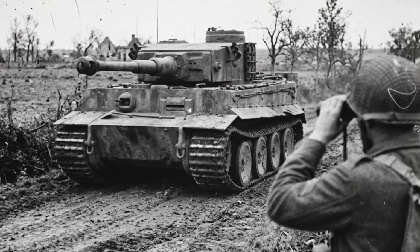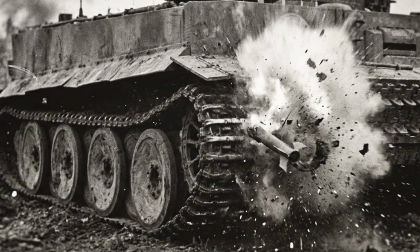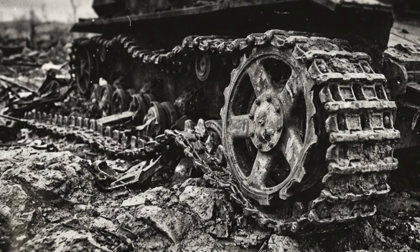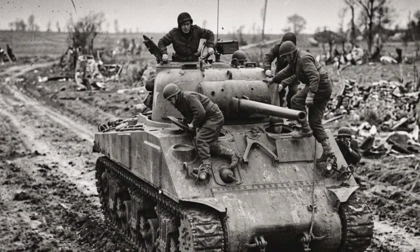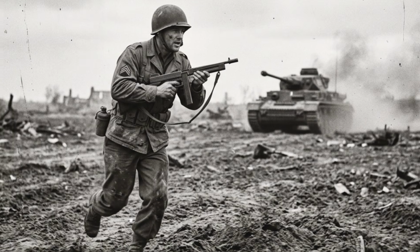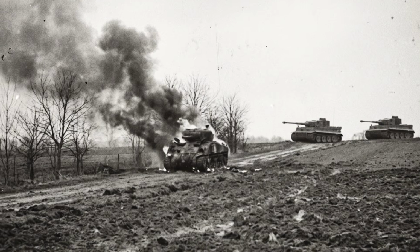When the lead Tiger came into range, he didn't aim for the glacis plate or the mantlet. He put the rocket into the track. The tank stopped where it stood, its momentum converted instantly into a fixed, disabled target. As the crew realized what had happened and began climbing out, Barfoot was already moving, and he cut them down with his Thompson before they reached cover.